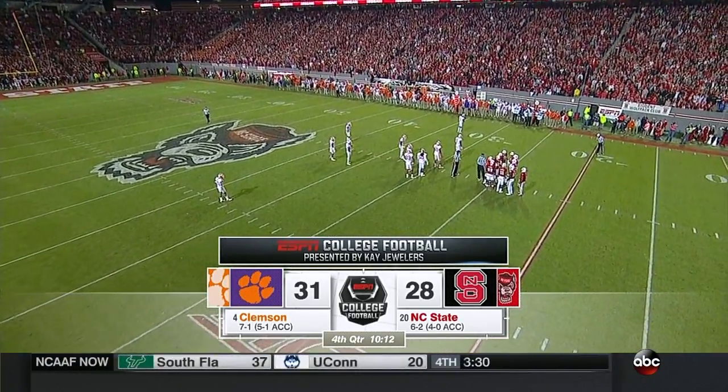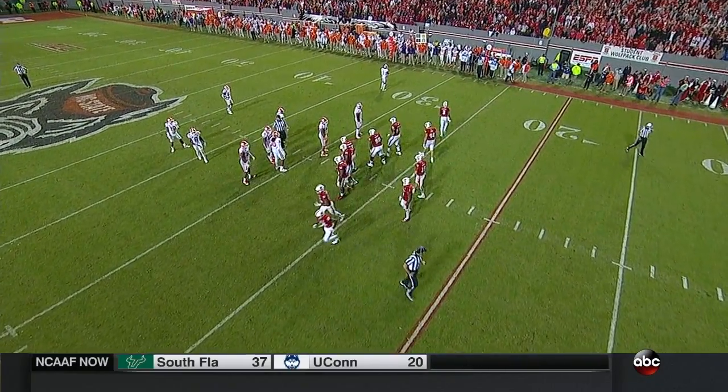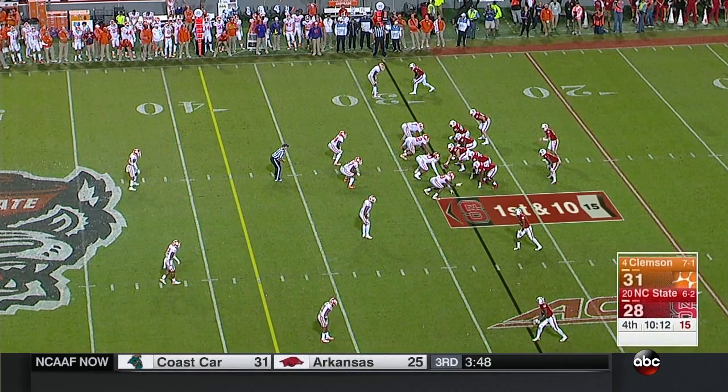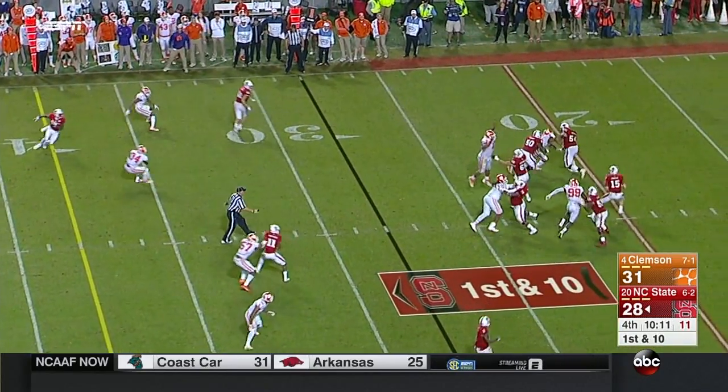Number 4 Clemson being pushed deep. 31-28 they lead for now. It's 17 unanswered points until Ryan Finley and the Wolfpack just roared back. And now they start this drive with 10 minutes to play.